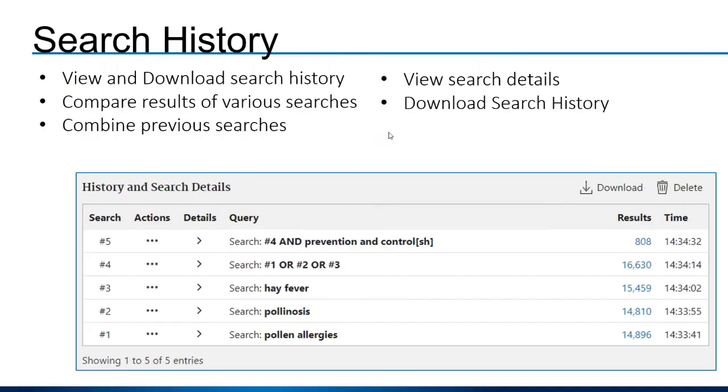The search history, which appears under the advanced search at the bottom half of that screen, allows you to view and download your search history. You can compare the results of various searches. It's sort of a one-stop where you can see a list of all the searches you've done. You can combine previous searches, view search details, and download your search history. So here you can see that I've run 3 searches, and then the 4th search was that combination of the previous searches. And then I can take that search, number 4, and add it to a subheading and really have a good way of tracking what I've done and what my results have been from each of these searches.